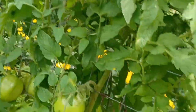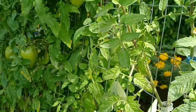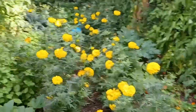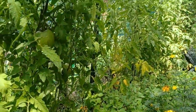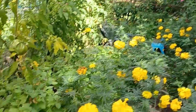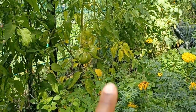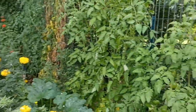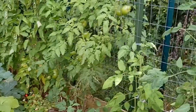A ton of tomatoes here for a new garden bed. It's incredible. I have noticed though that this garden bed here did 10 times better with the size and the production of the tomatoes. I mean, look at that one there. It did 10 times better on this side than over here. It might actually be the variety.